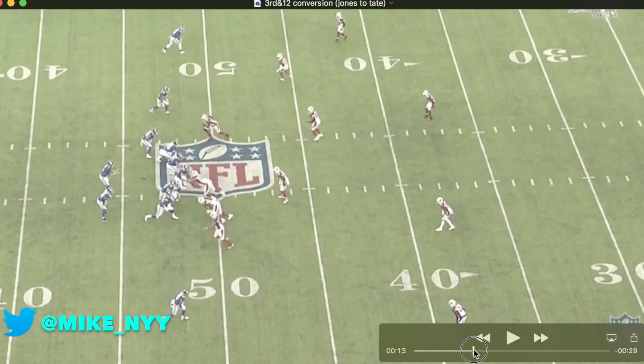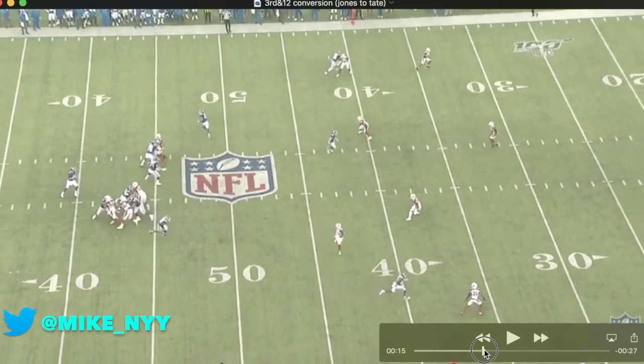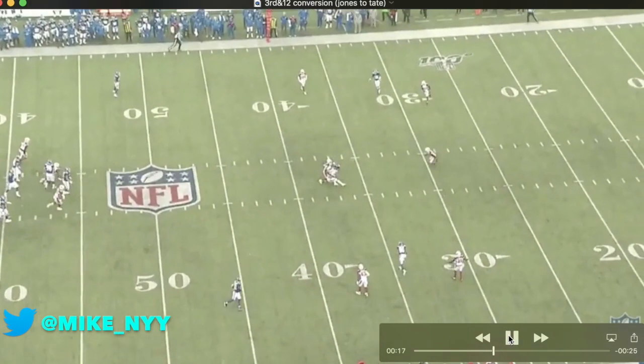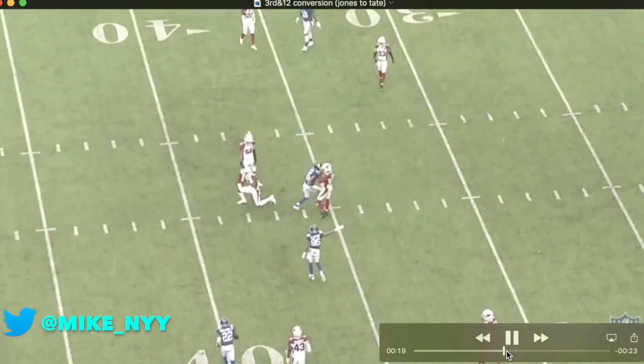Daniel Jones had a lot of time to make this throw, so right when he's about to throw this ball, which is right here, he's loading up to throw this ball. There's room obviously in the middle here. This linebacker's not very close to him. This one's closer, but still has enough room to make this throw in the middle of the field. Golden Tate gets it right in his chest and holds on to the ball most importantly.